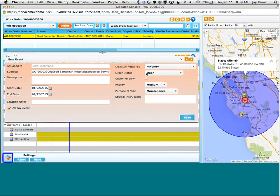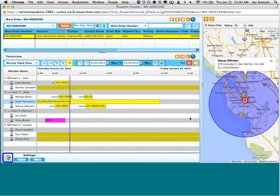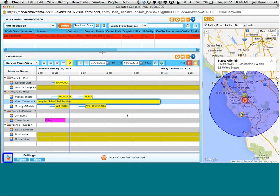Oh, and by the way, if the customer calls and says, you know what, you need to raise the priority from medium to high because I'm now dead in the water, you can make a quick note without having to go back to the record. So I hit save, and now I have this all-day event for Scott right here, Good Sam Hospital.